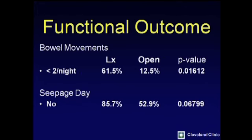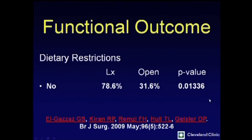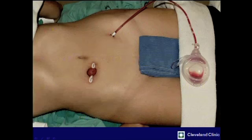And finally, a lot of these patients obviously are young. Some social restrictions, such as the use of pads, were much less likely in the laparoscopic group. Finally, and this was presented in the British Journal of Surgery last year, dietary restrictions. Obviously, none of us want to have to think that, hey, we can eat this or can't eat that. The laparoscopic group was much less likely to have dietary restrictions. So the idea is how much less can actually be more.